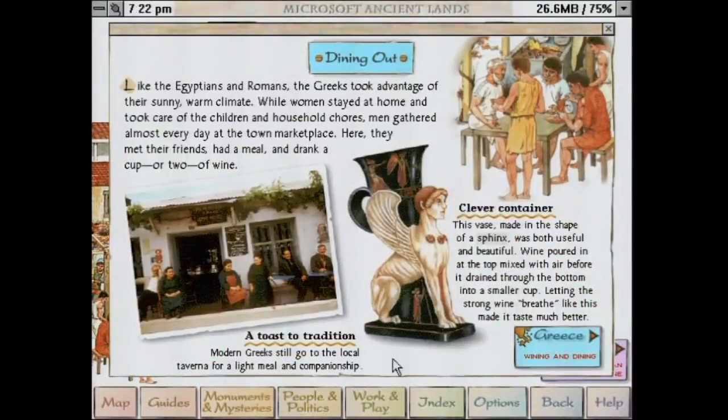Let's see what Greeks loved. Being outdoors, and on a nice warm day, nothing was more pleasant than a meal and a good debate at the local taverna. But like most pastimes, it was a pleasure reserved just for men.